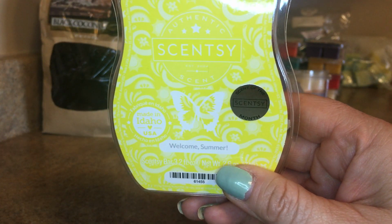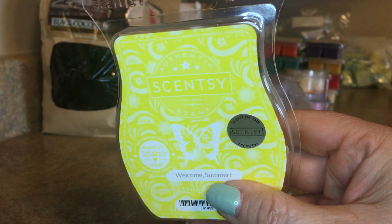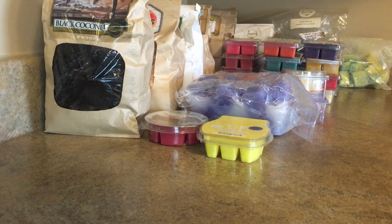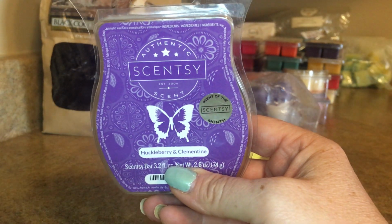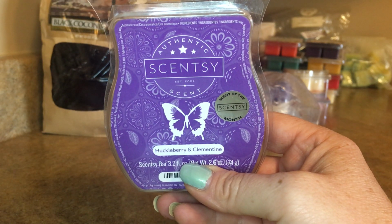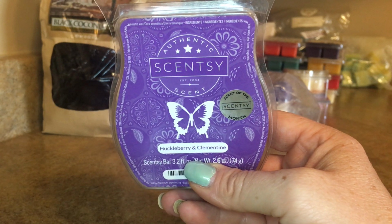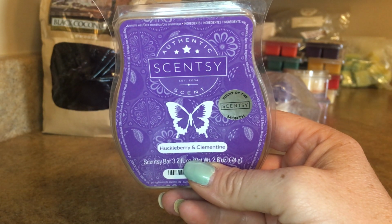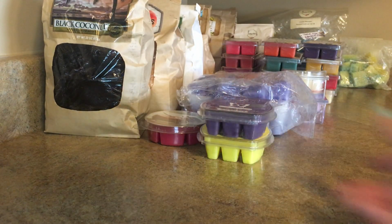Highly recommend that one. Ramona sent me this in a little gift package that I received not long ago. This is Welcome Summer. I don't know the scent, no descriptions, but of course I had to put this in July's basket. Oh, I'll be sad to see this go. This is Huckleberry Clementine. Again, it's something that Ramona kind of showed me, and I have fallen deeply and madly in love with the scent. It's the right amount of tart and sweet and just beautifulness. So Scentsy's Huckleberry Clementine. So, so good.